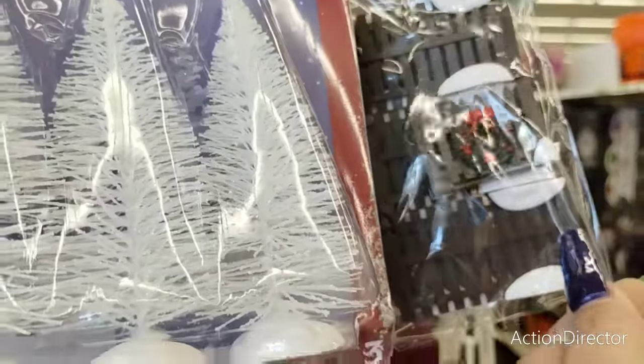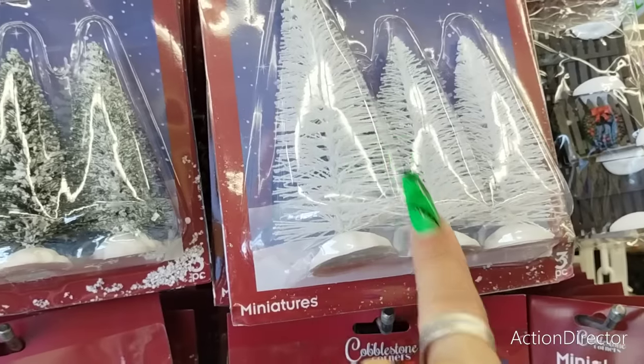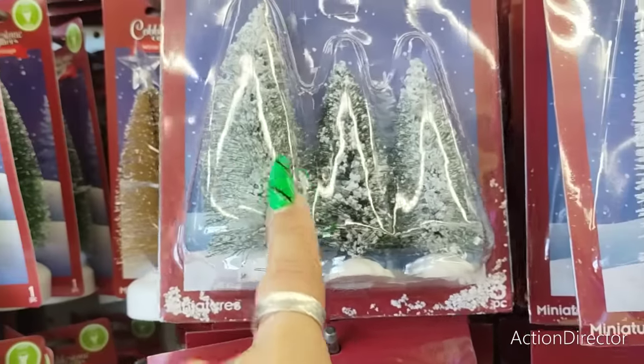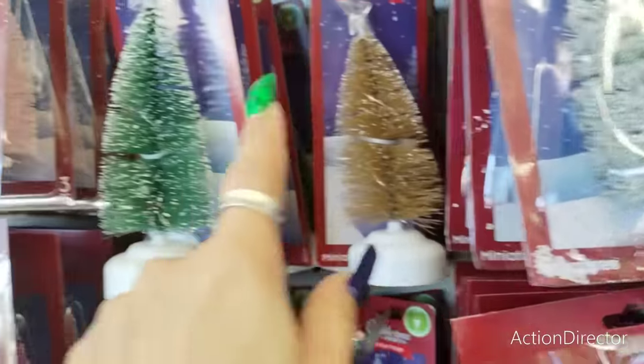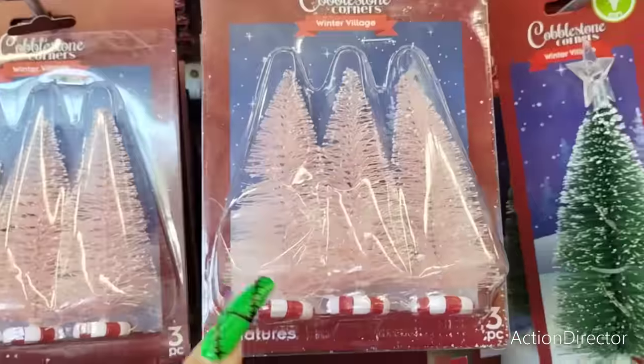You have the little gate with the reed. Here you have three white glitter trees. Here you have the green flock trees. You have the gold and the green. And then here, look at how cute these are. These are adorable with the pink.